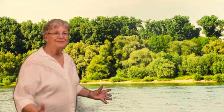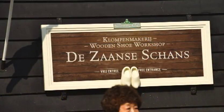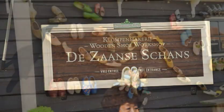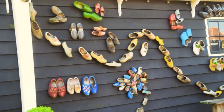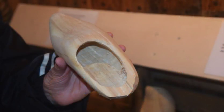It vaporized. It's gone. Our first stop is the windmill village of Zaanse Schans, with its authentic crafts and houses from the 18th and 19th centuries. The outside of the building is decorated with all the little wooden shoes that were made inside. In this next view, we see a wooden shoe that has just been put on the lathe and hollowed out.